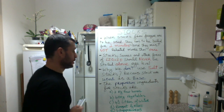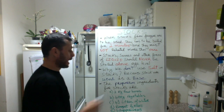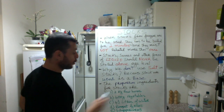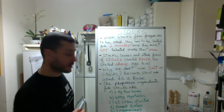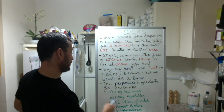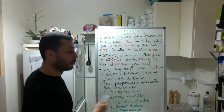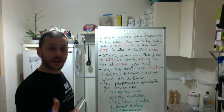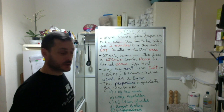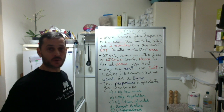The proportion of ingredients for stocks is 2 kilos of raw bones, 400 grams of vegetables, 4.5 liters of water, a bouquet garni, which is a tea bag of herbs, or you can take a bunch of herbs and tie them together, and 6 peppercorns.